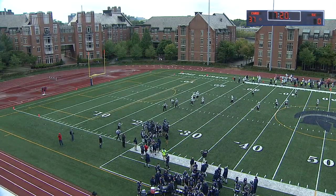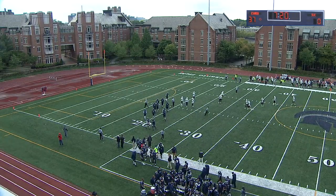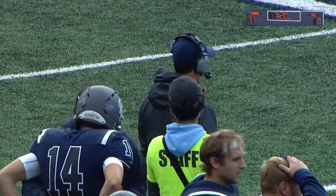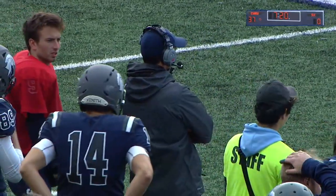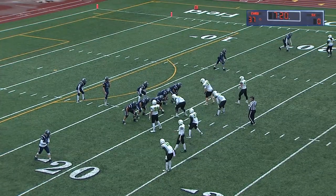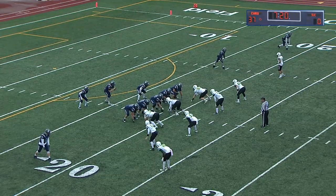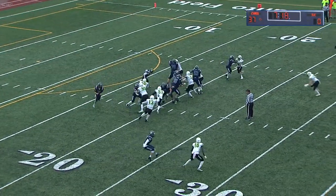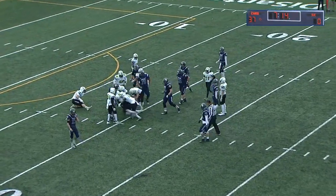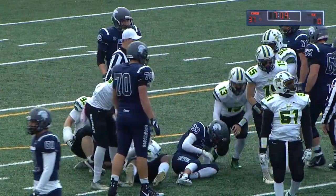The last regular season shutout for Case Western Reserve came against Grove City on the second week of the 2016 season. They won that game 55-0. New quarterback in, I believe Peter Hontas into the game. And we'll hand off to Stefanski, who carries it forward. Stefanski passed the 20 to the 21-yard line.